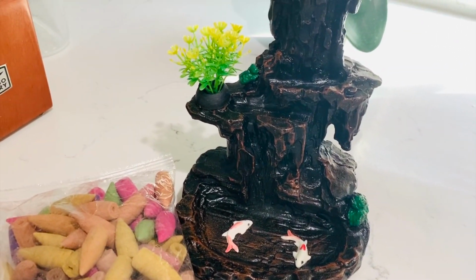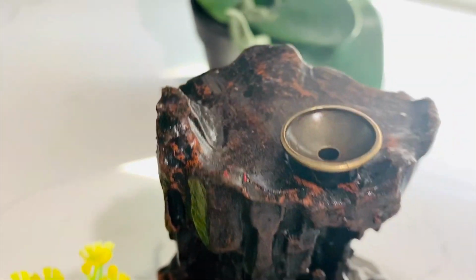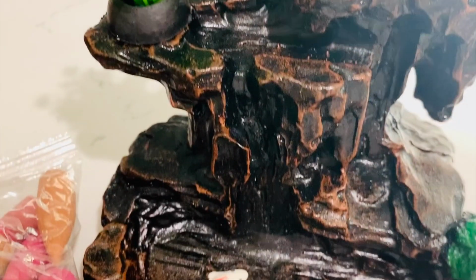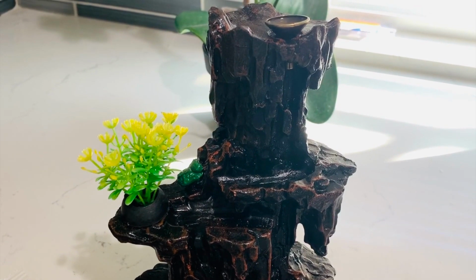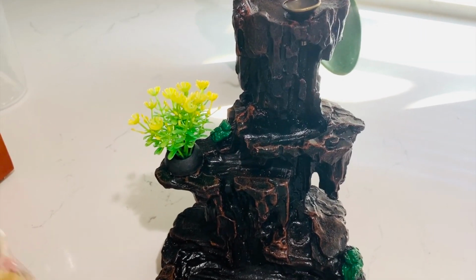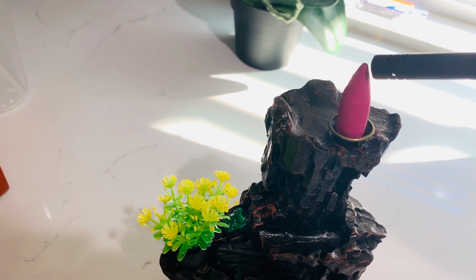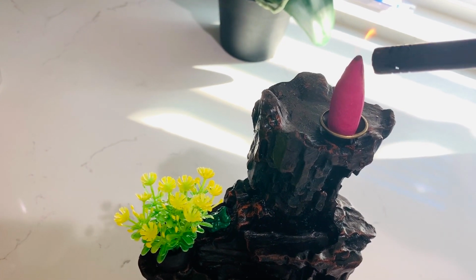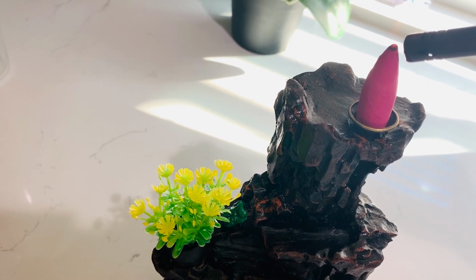So it's a lot of cones, and what it's supposed to do is I'll have to put the cones right here on the top. There should be a smoke coming out from the cone that will go down to the bottom right here where you can see the fish. So honestly, guys, I do not know if this is gonna work, and we are going to find out together. I'm going to set this up now. Alright, so here it is. We're about to find out. It should have that waterfall effect. So we'll see if that's gonna work.